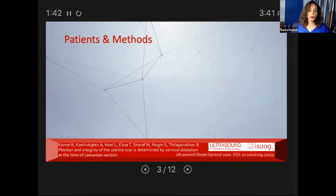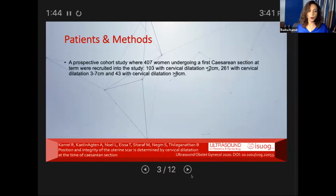So we recruited 407 women. This was a prospective cohort study. We recruited 407 women undergoing a first cesarean section at term. 103 of those had their cesarean section at a cervical dilatation of less than 2 centimeters, which means either they were not in labor or very early in labor.